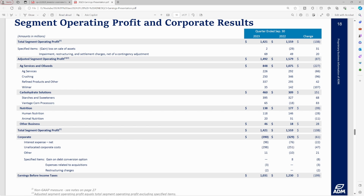So the huge issue around the SEC probe around the nutrition business segment is only $138 million out of $1.4 billion. So it's certainly less than 10% of the total operating profit of the business.